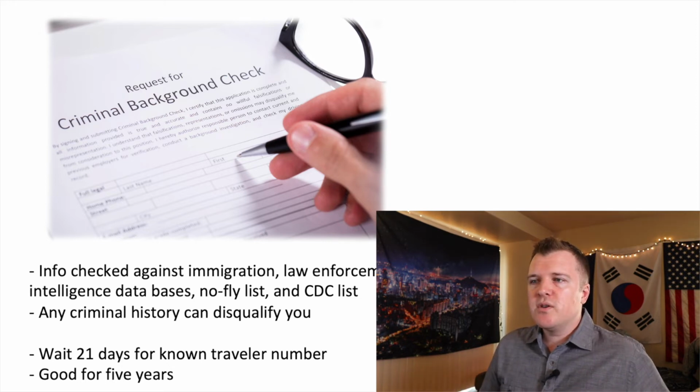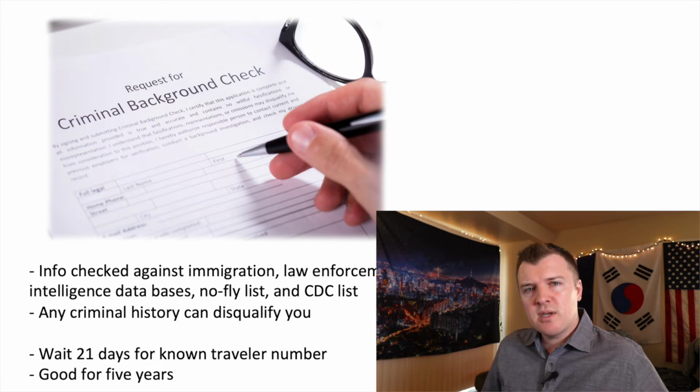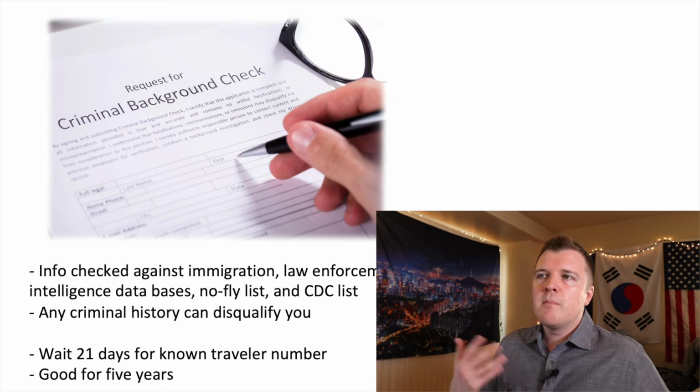And it's good for 5 years. After 5 years, you'll probably have to renew it. I imagine they're not going to fingerprint you again because they already have your information, but you're probably going to have to pay that $85 application fee again.